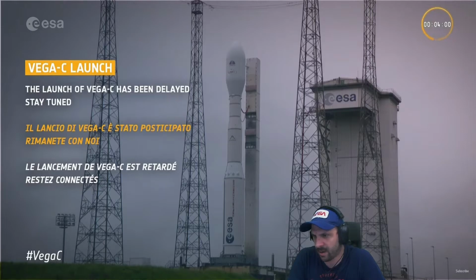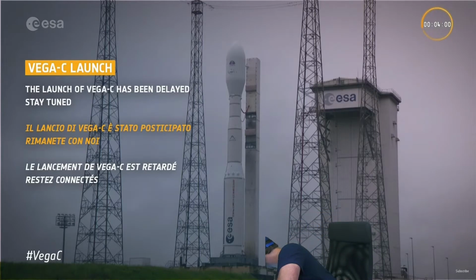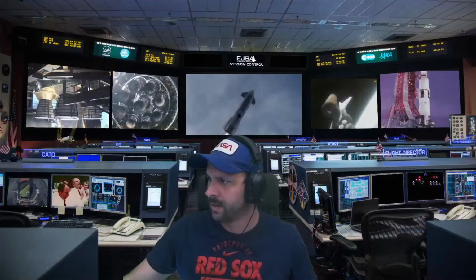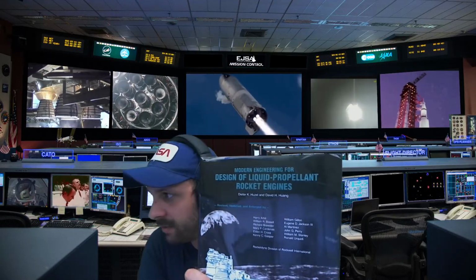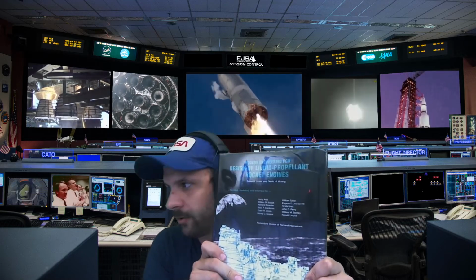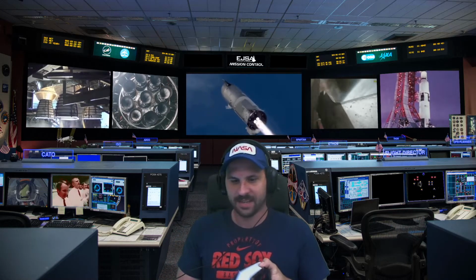I finished reading How Apollo Flew to the Moon by David Woods. Man, what an amazing read. It's pretty impressive, Adam, isn't it? What book did I get? I bought this one yesterday. Here, I'll show you what I'm reading. Well, I haven't started reading it yet, but we'll get it. This is what I'm gonna burn through. Get it? Burned through. Modern Engineering for Design of Liquid Rocket Propellant Engines. Rocket guy, I bought it, dude. This book is freaking choice, man. I love it. It's like RPE.